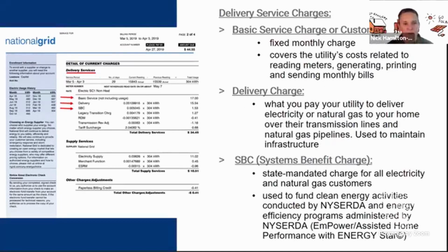And under this delivery service charge, so we see those different meter readings, and we get that 304 kilowatt hours, right? So then we take that down and we see that it says rate electric SC1 non-heat. So we know by looking at this electric bill that we're using electricity, but not for heating our home. This is for all the other lights, appliances, electronics, all of that you have plugged in your house.